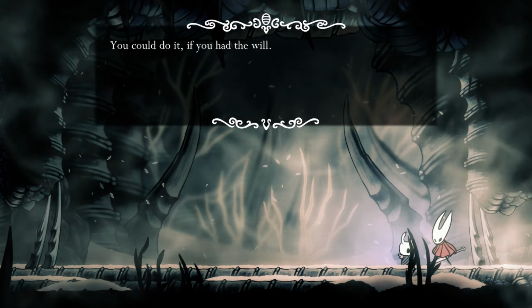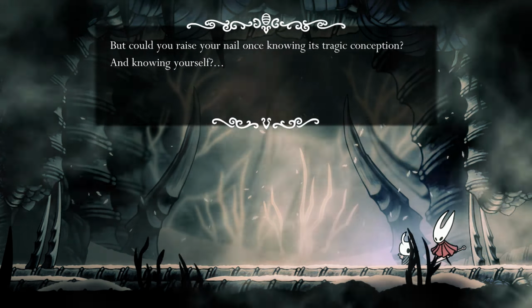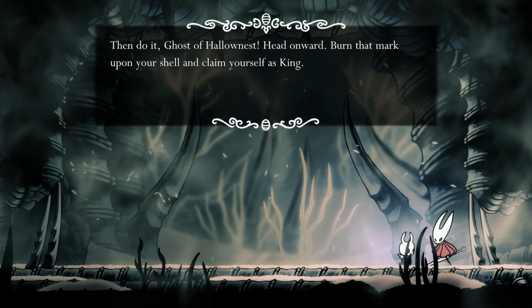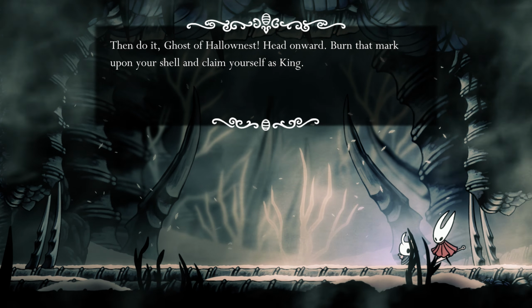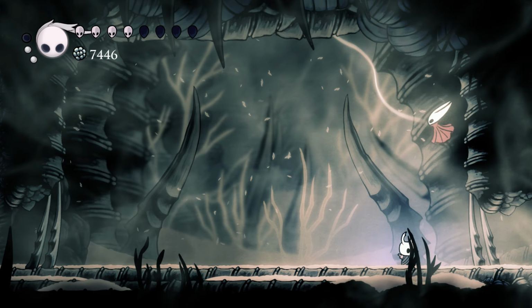So strong. You could do it if you had the will. Could you raise your nail once knowing its tragic conception and knowing yourself? And do it, ghost of Hollow Nest. Head onward. Burn that mark upon your shell and claim yourself as king.